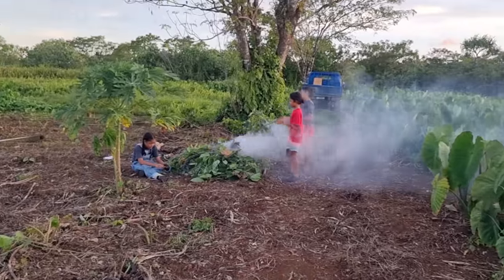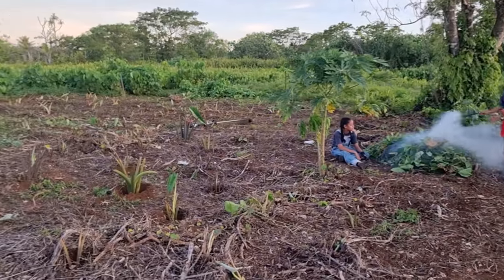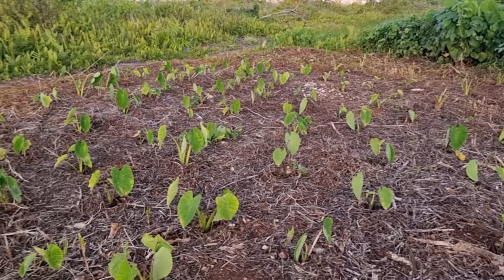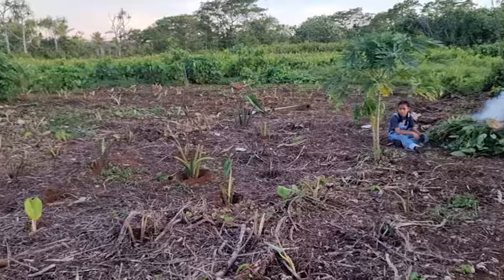So on this side we're starting clearing it up so we can plant more taros on it. There's still a lot we've got to do, but this is what we've done so far. So we planted those early this morning.